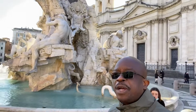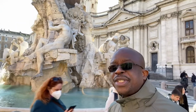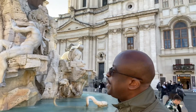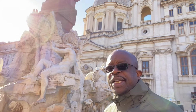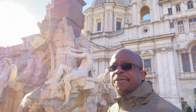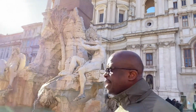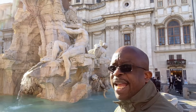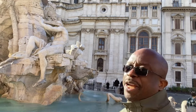And of course the fountain is water going right across. And the water represents the seas. It represents the seas of the world and the oceans and the continent. You know, really flamboyant and very well done sculpture here. And if you look at this sculpture here, it represents Asia. No, this is the one that represents Africa.